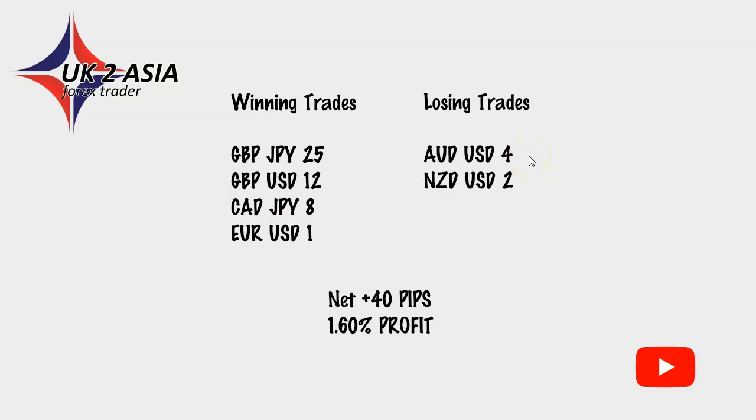So quickly run through this trade summary. 2 losing trades, punched out of that Australian dollar US dollar for -4 pips and New Zealand dollar US dollar for -2. They just didn't break out of an area that I needed them to, and our criteria says if that happens we punch out. So that's what I did, 6 pips down. But these winners far outweighed that, and you can see that pound Japanese yen hitting the take profit.